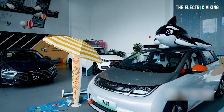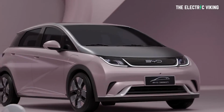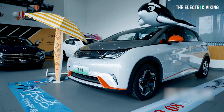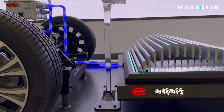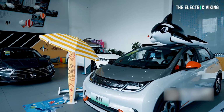Now, this little electric hatchback, which is not really that little, is the first BYD model to adopt the company's marine design concepts and its 800-volt 3.0 battery architecture, which will have the Blade battery and the new battery management system and much faster charging because it's using an 800-volt system. So we don't yet know what the charging speed will be, but my guess is 200 kilowatt plus.